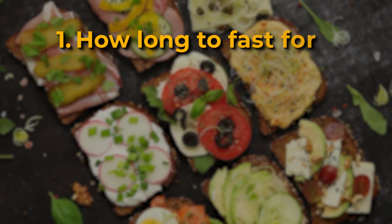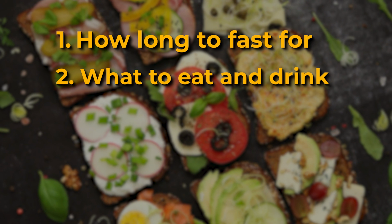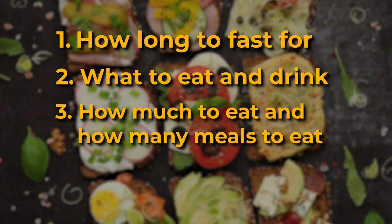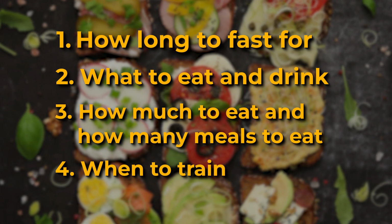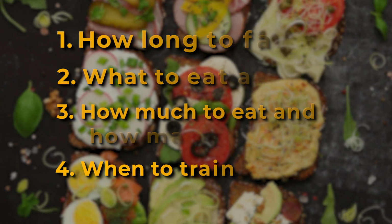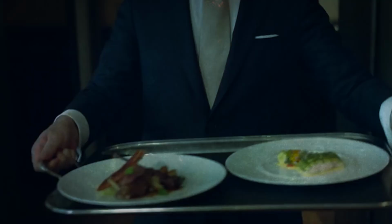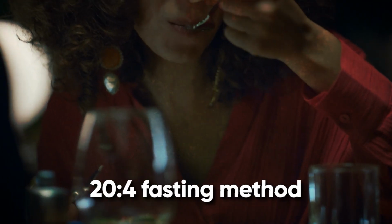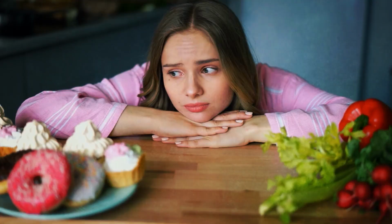How long to fast for? Number 2. What to eat and drink? Number 3. How much to eat and how many meals to eat? And most importantly, Number 4. When to train? There are multiple types of intermittent fasting: 16-8 fasting method, 20-4 fasting method, 5-2 fasting diet, 24-hour fast, and 36-hour fast.